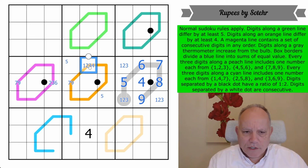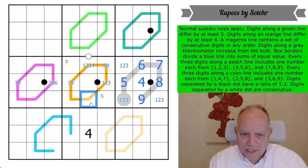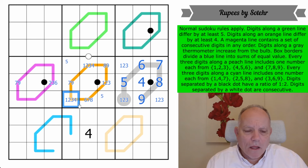So let's write in 1, 2, 3 or 4 there. 8 or 9 here, that sees 6 or 7. 1, 2 or 3 here, that sees the 4. This one is high, 6, 7 or 8, not 9. That is 1, 2, 3 or 4. And I haven't really learnt much else from that, but I've pencil marked a lot of cells. That is 1, 2 or 3. This can't be a 3 now. It is 1, 2 or 6 on the black dot.